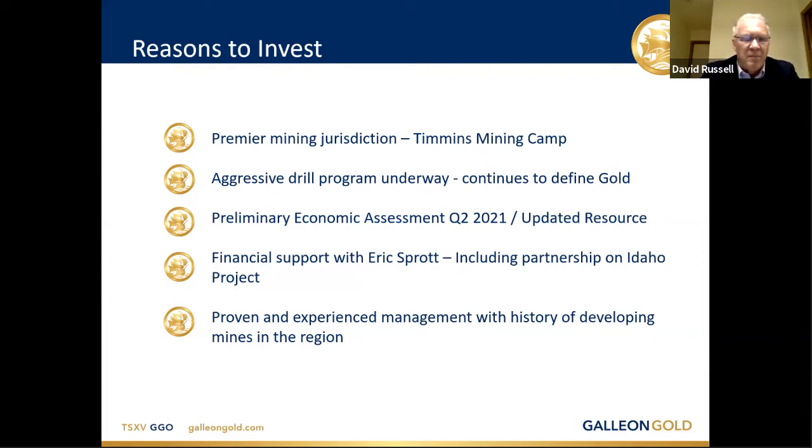We're turning out a PEA once we get done with the drill program, sending the data to P&E consultants for the preliminary economic assessment that's due out in May of 2021. And this will be an updated resource. What our target was to take that 1 million ounces and turn it into quality ounces, higher grade in the pit, higher grade underground.